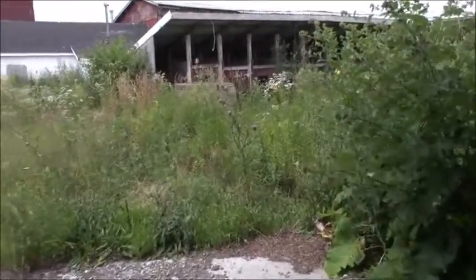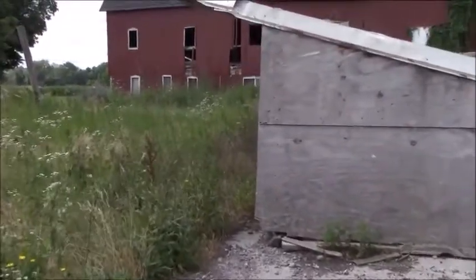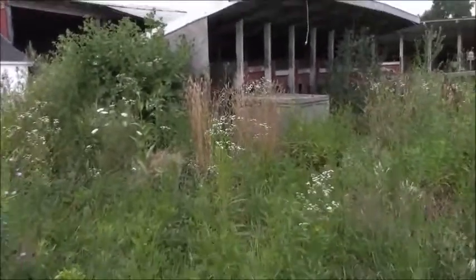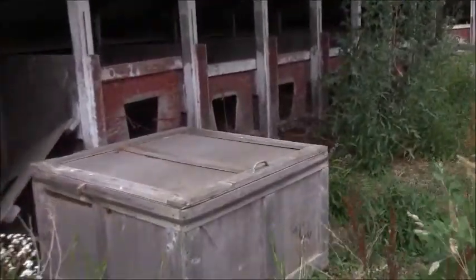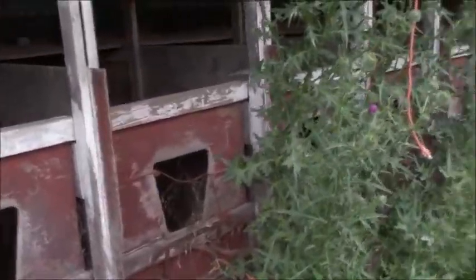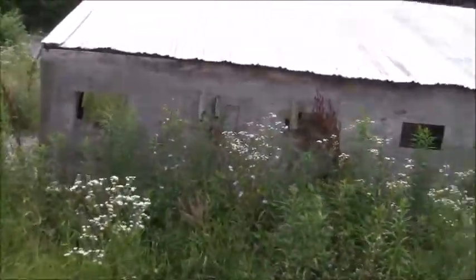All right. Okay, we'll go up to the next building. Majority of these buildings, there's not much in there. Like I say, let's give them a quick scan, because it's part of the history of this building. It's part of it. Some more calf huts. Everything's all overgrown. It's up for the prickers.